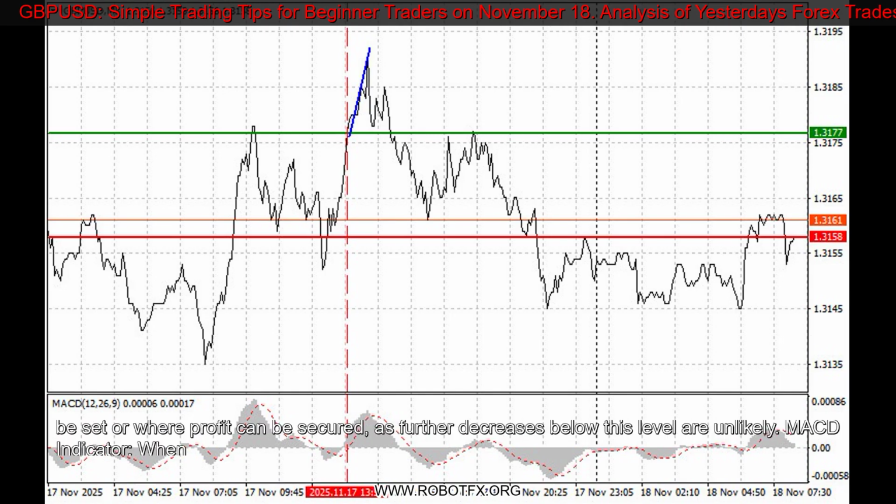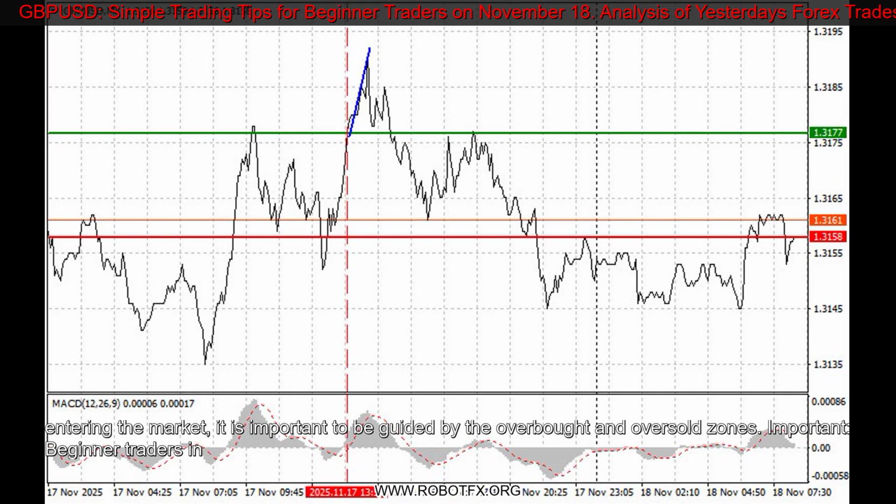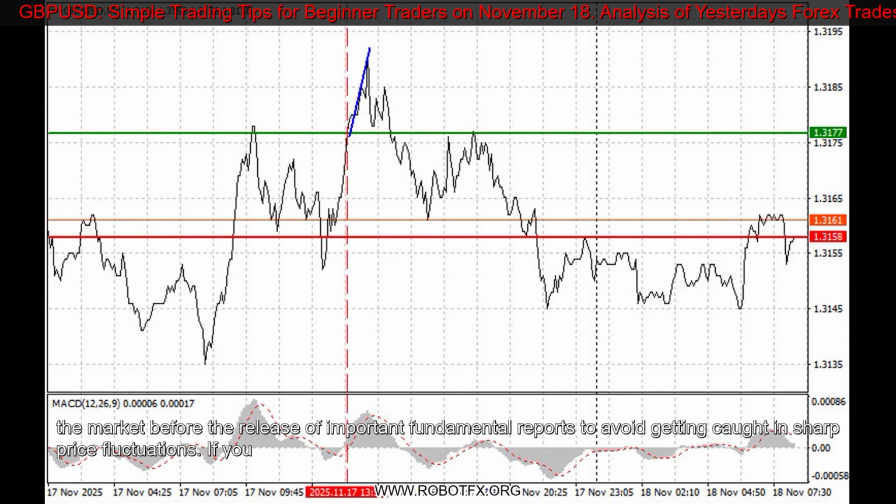Important. Beginner traders in the Forex market must be very cautious when making trading entry decisions. It is best to remain out of the market before the release of important fundamental reports to avoid getting caught in sharp price fluctuations. If you decide to trade during news releases, always set stop orders to minimize losses. Without setting stop orders, you can quickly lose your entire deposit, especially if you do not use money management and trade with large volumes.